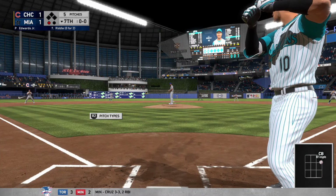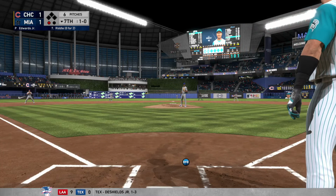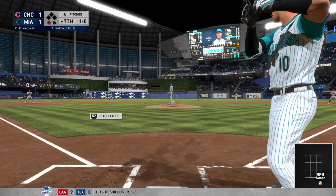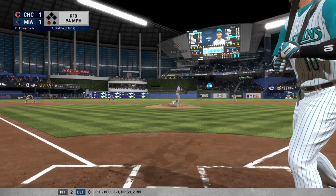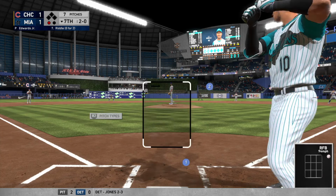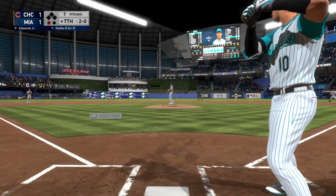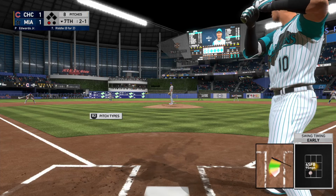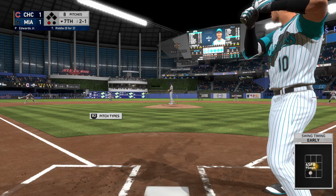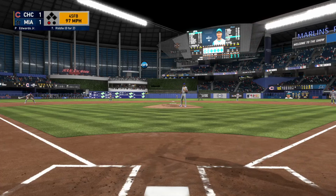So stepping in, JT Riddle. No hits in 2 trips to the plate for him in the ballgame. From the stretch, here's the pitch. Fastball here too low, and it's 1-0. Now it's 2-0. Bases are empty, 1 man out. Swing and a miss on the heater, and it's 2-1. The 2-1 is laid off for ball number 3.